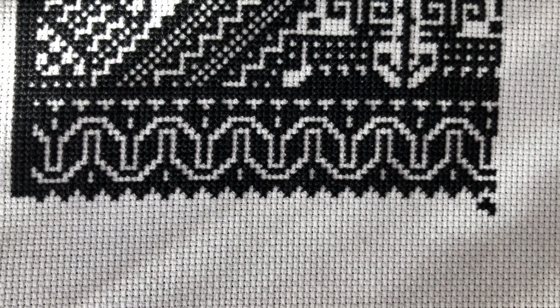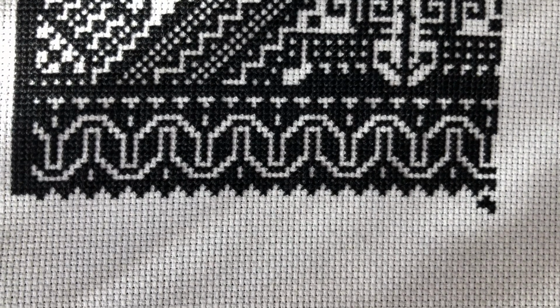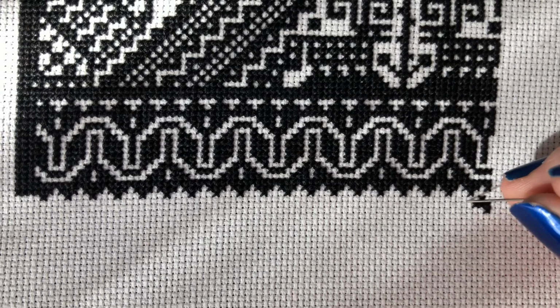I'll show you also how I do the loop start, which I'd been doing backwards for a little while. Then I watched another Flosstuber's video the other day and saw how she did it from the top, and I'm like, oh, it's so much easier. I don't have to turn over my sleeve thing all the time.